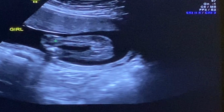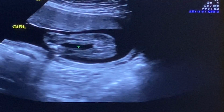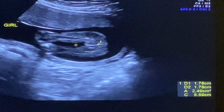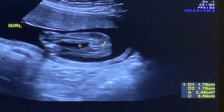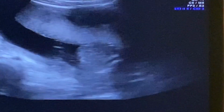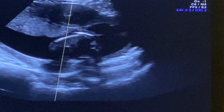I will draw a little circle around what I'm looking at here. Those three little lines in the middle of that circle, that's your little girl. Oh my God! So what are those three lines? That's her little labia, that little external part there. Wow. I know.